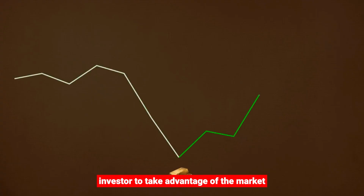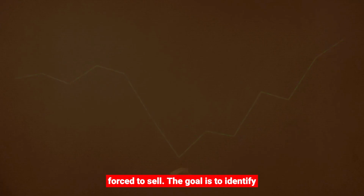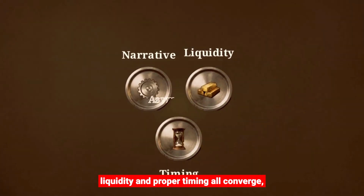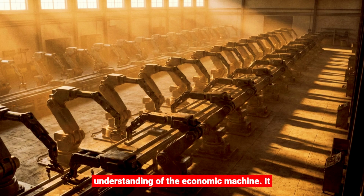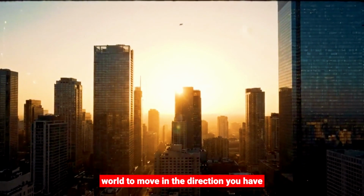This liquidity allows an investor to take advantage of the market when prices fall, rather than being forced to sell. The goal is to identify an asymmetric opportunity. This happens when a strong narrative, incoming liquidity, and proper timing all converge, offering significant potential upside with a downside that can be managed. Generational wealth depends on a deep understanding of the economic machine. It requires the discipline to own productive assets and the patience to wait for the world to move in the direction you have already prepared.